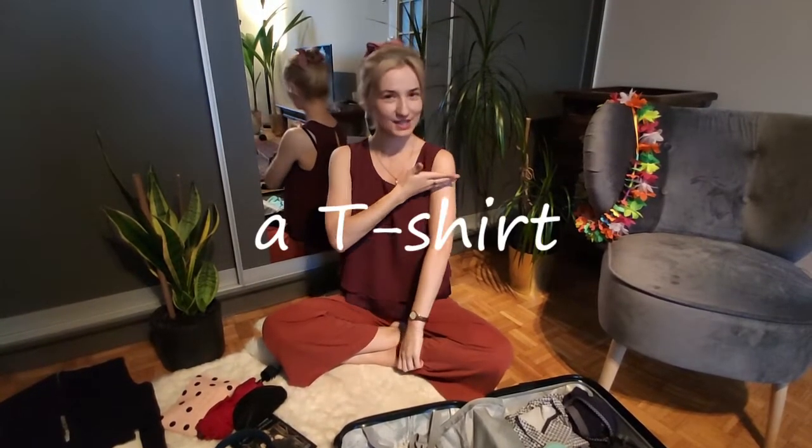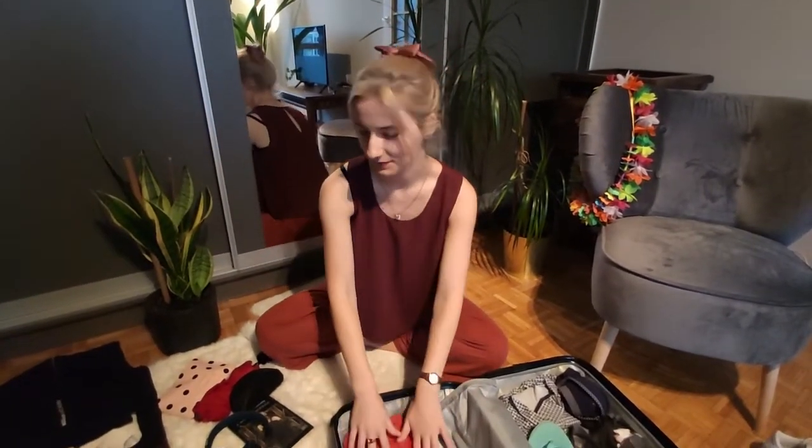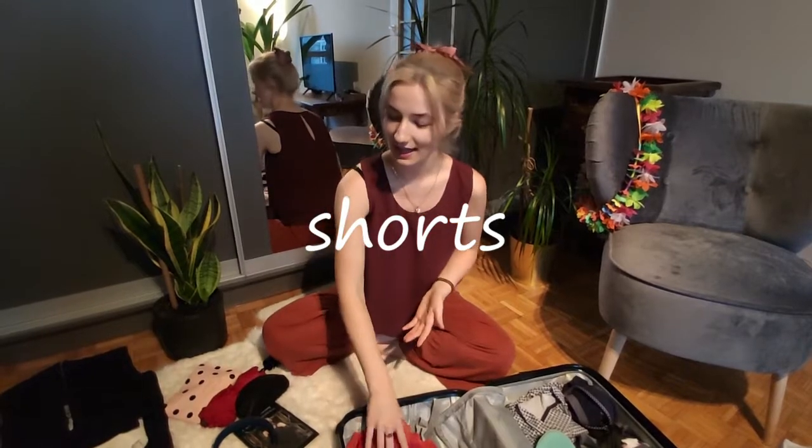Let's think of some clothes. First, we need to take some clothes that are for when it's very hot and very sunny. So, what do I need? I need some t-shirt. A t-shirt. I also need some shorts. And I think that will be a good outfit for very nice and hot weather. Let's think.